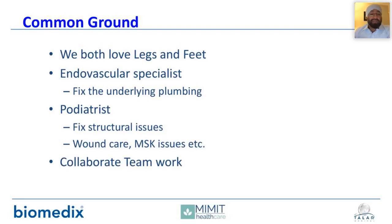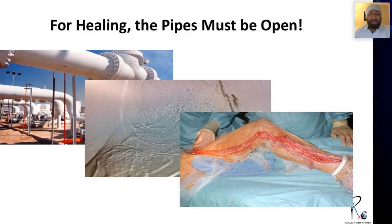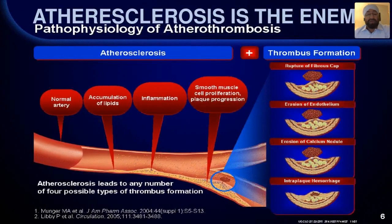One thing we have in common with podiatrists is that we both love feet. I'm the endovascular specialist; I have to fix the underlying plumbing. You have to fix the structural issues, whether it's bone, tissue, or wounds, and we have to collaborate together. For healing to happen, blood flow must exist. This kind of incision is not the gold standard anymore, so we focus on endovascular techniques.